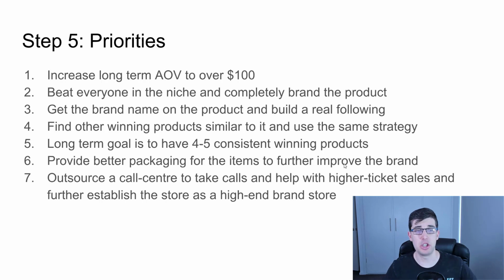Again, provide better packaging. And I've never done this, but I want to outsource to a call center to take calls and help with higher ticket. Because when we're talking higher ticket, people hesitate. But if they have a number they can call to talk to a professional, and this will be a lot of hard work, it can help with sales. It's the same with selling a course, with high-end mentoring. It takes that extra level.